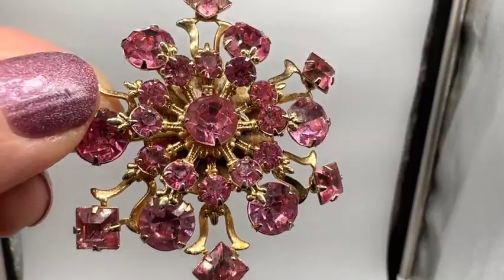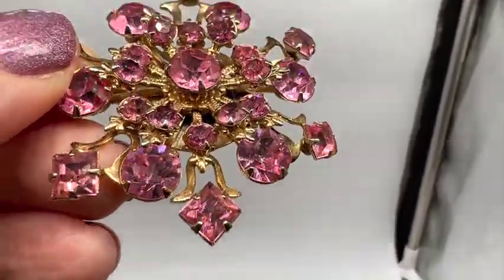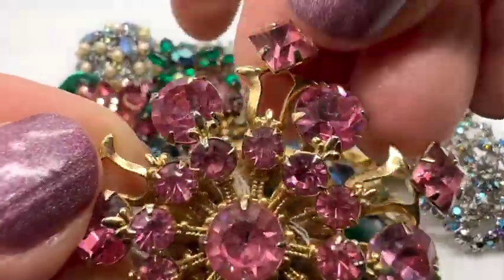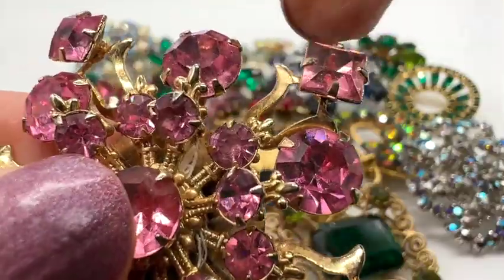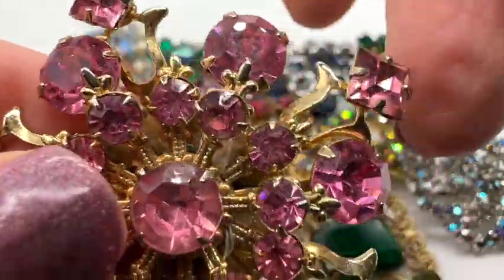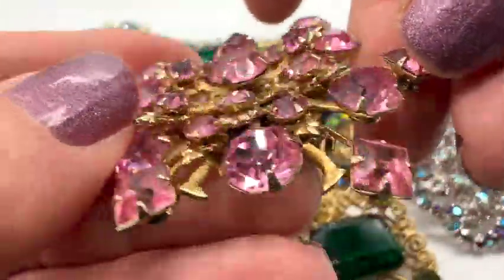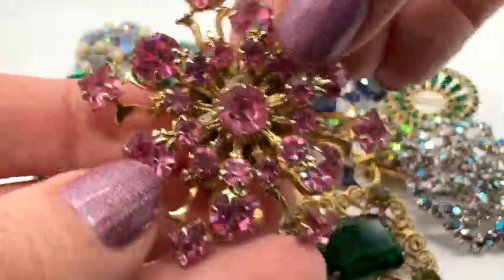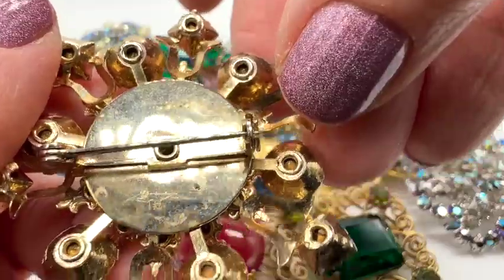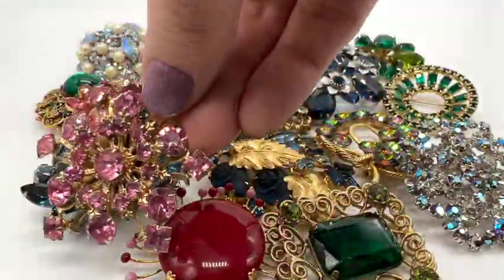Oh, how nice is that? It looks a lot better up here, right? Well, what I really like is the gold tone part that is holding these square stones. How cool is that? This is very interesting, very layered. Oh, that's great. I love that one. Do you? I love that baby pink color.